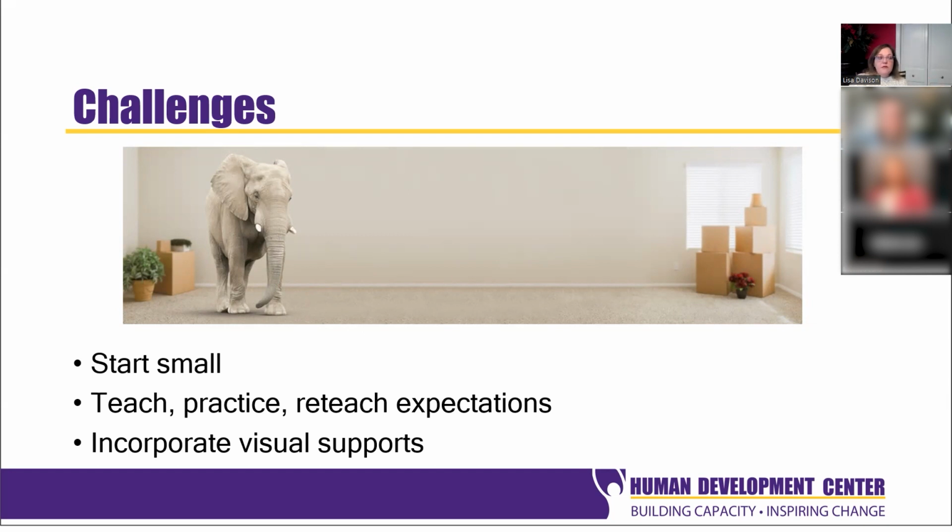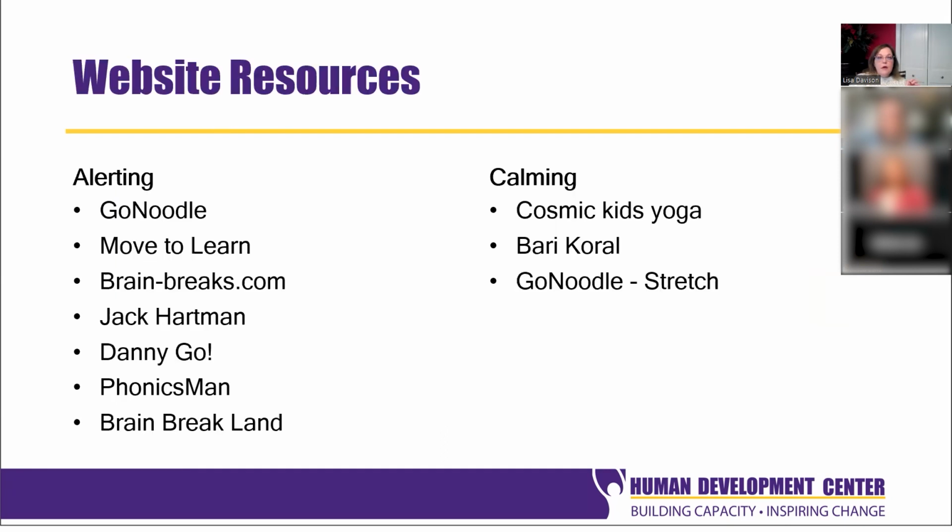If you've worked with any of us at LOTR, you know that we are very proactive with visual supports. They remind students of the rules and expectations. And so we definitely want to be sure that we are incorporating those visual supports.